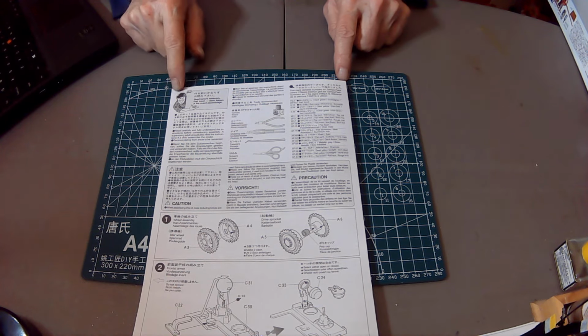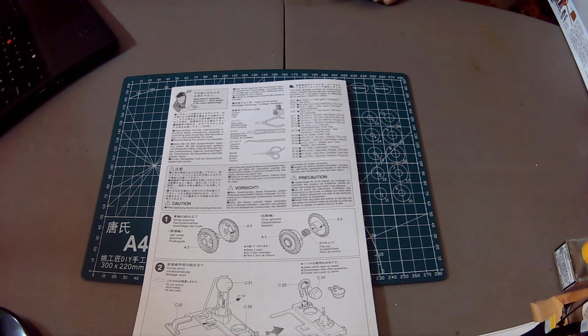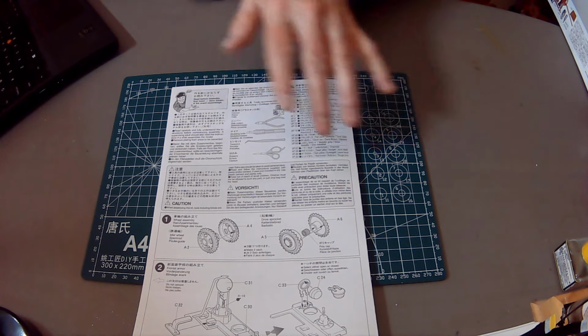You know, I kind of like the way they do this. They put a tanker there, or if it's an auto kit, they put a grease jockey or grease monkey, whatever you want to call it. Yeah, so that's just appropriate. Excuse me. Read carefully, blah, blah, blah.